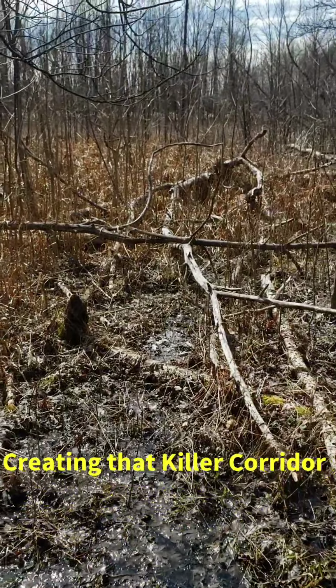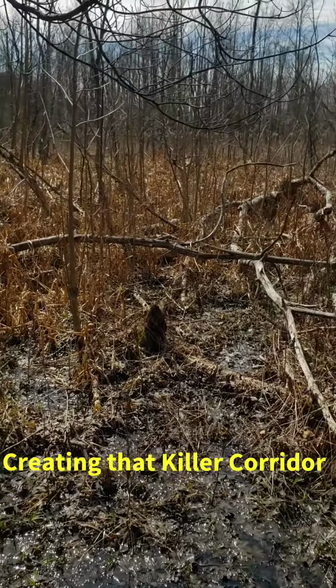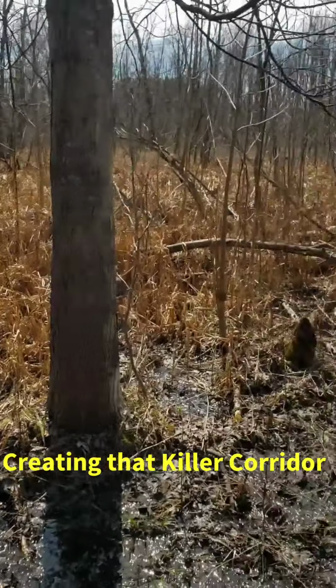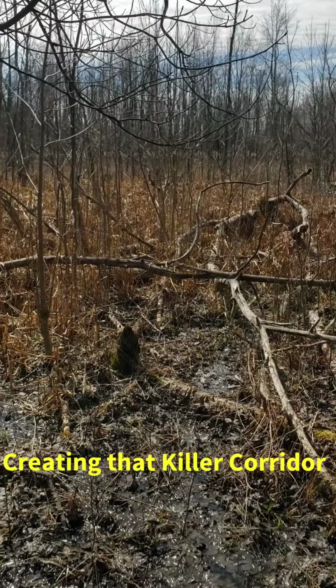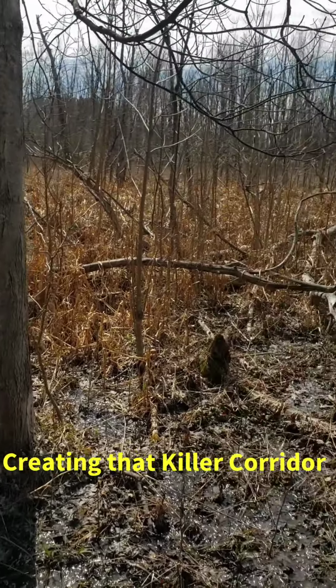All right, so back there, some thick, nasty stuff. Eventually I'll connect this corridor going through that thick, nasty, but that's where a lot of your deer want to come from. They want to come from that thick, nasty. There's some food back in there as well, far in the back. So there's a lot of bedding, a lot of just thickness that they love to move through.